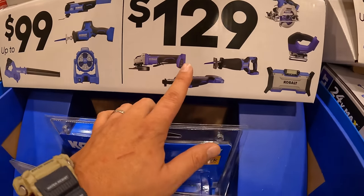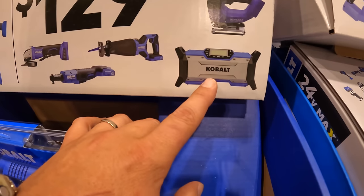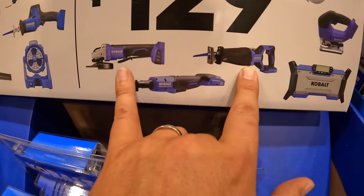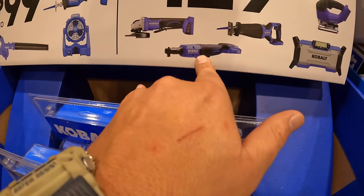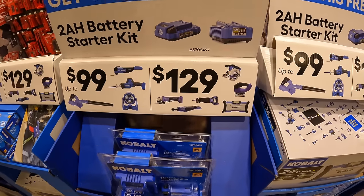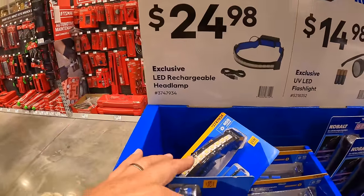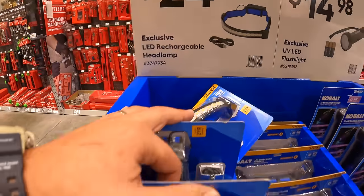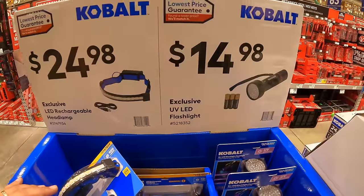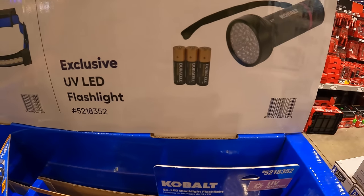Or they do have for $129 their 6.5 inch circular saw, D-handled jigsaw, job site speaker slash radio, full size reciprocating saw, paddle switch angle grinder, and a ratchet. So if you get any of those tools for $129, you also get a 2 amp hour battery and charger for free. $24.98 for their LED rechargeable headlamp. $14.98 for their UV LED flashlight that requires three AA batteries.